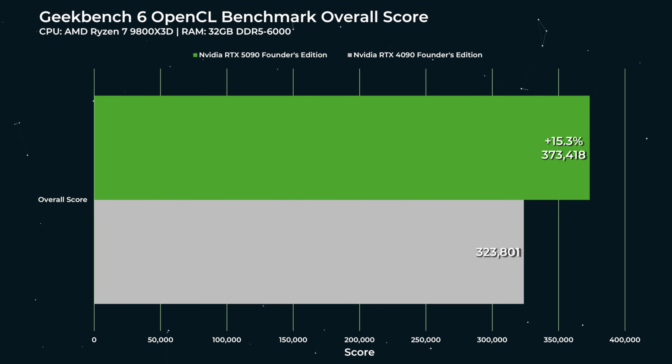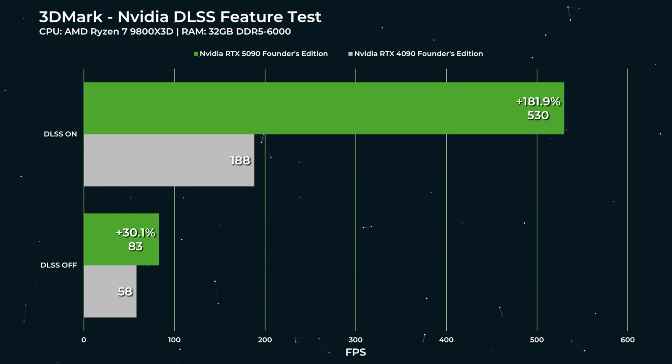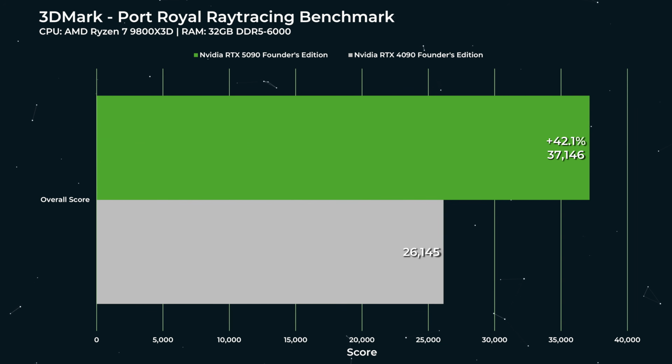Geekbench 6 should get us a little bit more grounded in reality. That's going to be less on the AI column and more in the traditional uplift column. And it's about 15% faster over the 4090. NVIDIA's DLSS test in 3DMark, well, it's 181% faster because DLSS on, but 30% faster with DLSS off. And it's really interesting how much 30% comes up in this review. 30% faster, 30% more power, 70% more memory bandwidth, 30% more transistors. I mean, 30% shows up a lot in this review. Port Royal, 42.1%, 30%, and then some. That's 30% plus 12%. I'll take it.